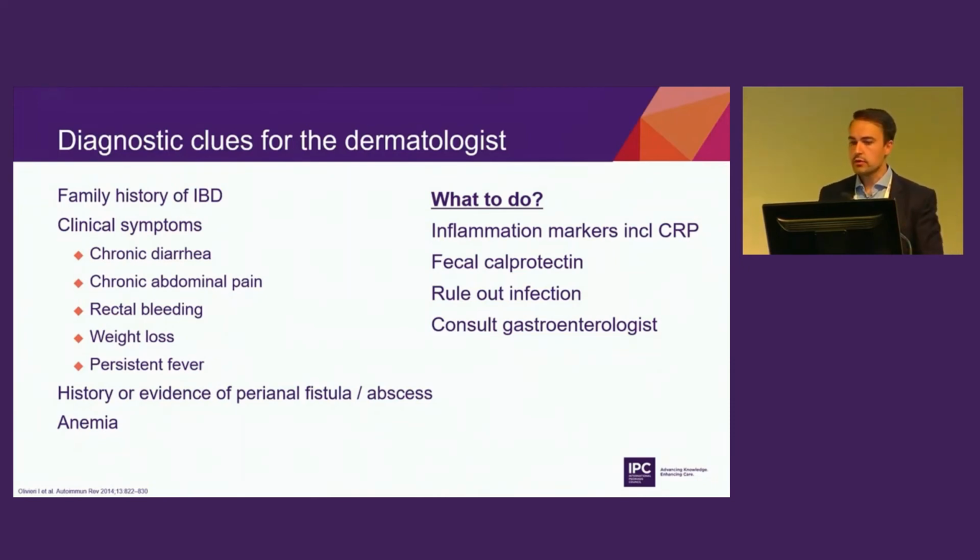And whenever you think of this, also think, could it be an infection, gastroenteritis? But if you are in doubt, similar to psoriatic arthritis, if you don't know what to do, ask our friends in rheumatology. Whenever you don't know what to do here, of course, ask your local gastroenterologist, because they are the experts, in the same way that we want them to ask us about psoriasis.